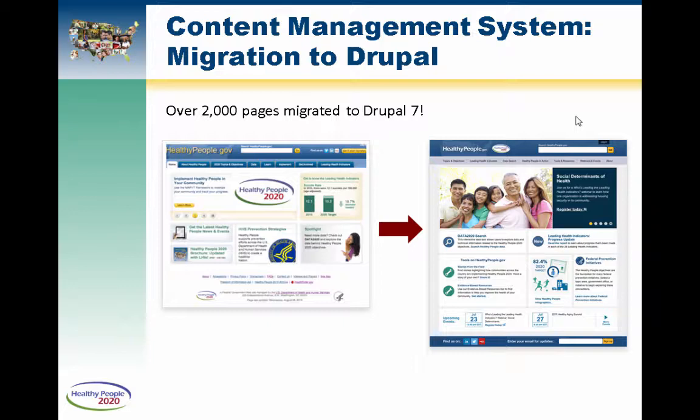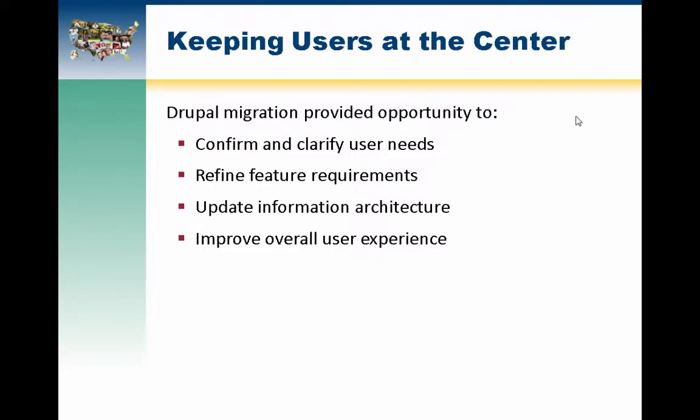We also had a chance to make some pretty big changes to existing tools in terms of search functionality. So really looking at how we can enhance how folks are searching for data and how folks are searching for evidence-based resources. And that's something that Matt will talk about a little bit more in depth as well. So any questions before we get into some more of the usability pieces of the migration?